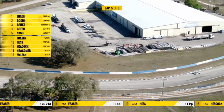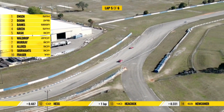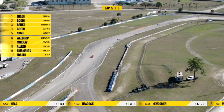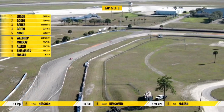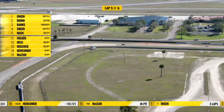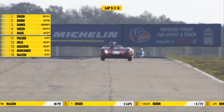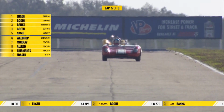I love seeing it from up here because you really see the speed difference and differential between them. And you can see the slower cars getting out of the way. And that's a skill also in SVRA. And we talked about this yesterday. Who does SVRA? Yes, vintage cars, but it's not a bunch of vintage racers. A lot of these guys are youngsters coming in for the first time.